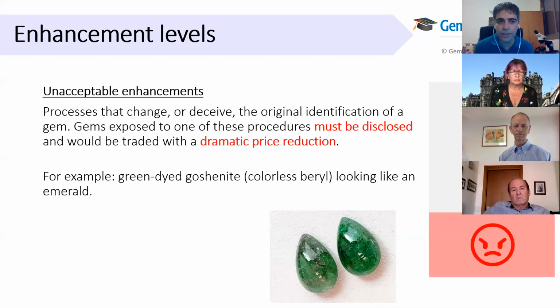And we have the third type of enhancement, which are the unacceptable enhancement. Again, unacceptable is a little bit problematic term because everything could be acceptable for some buyers. But we are talking here about treatments that are creating something new, changing the gem variety, or at least creating a false appearance of a more prestige gem.